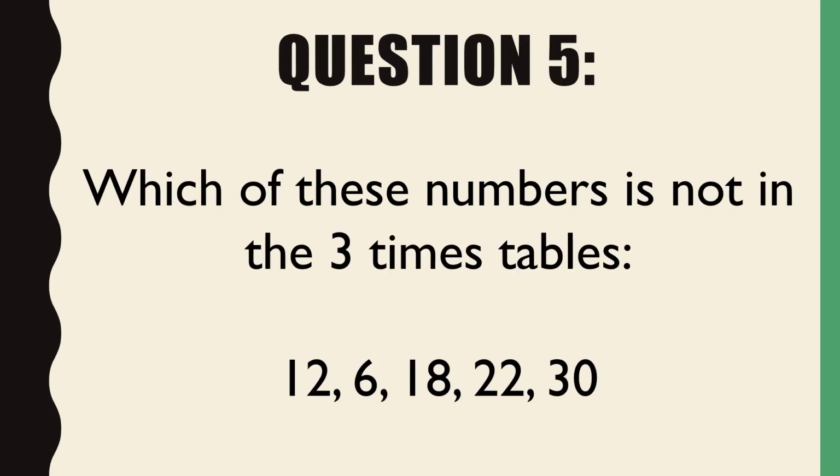And question five. Which of these numbers is not in the 3 times tables? So many of you will now be on 3 times tables if you are in year 2. I'm sure you're doing really well with Times Tables Rock Stars or on Hit the Button. But which of these numbers is not in the 3 times table?